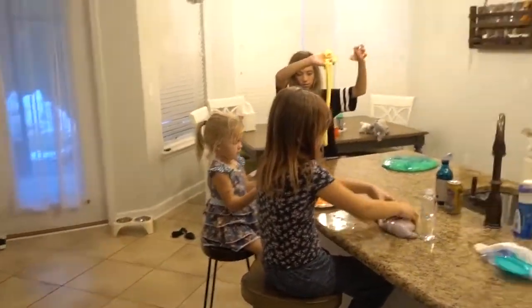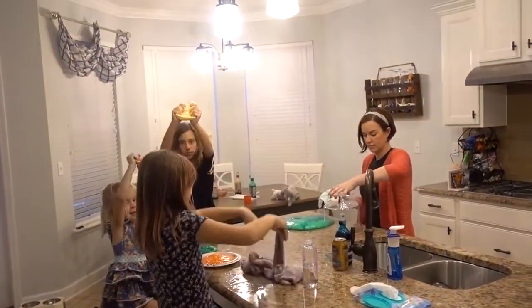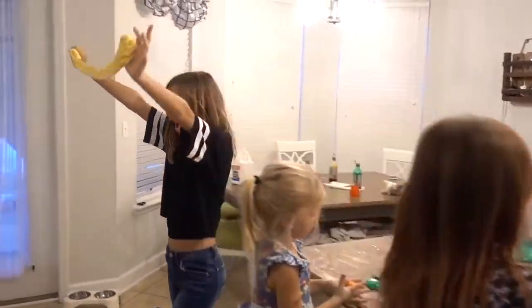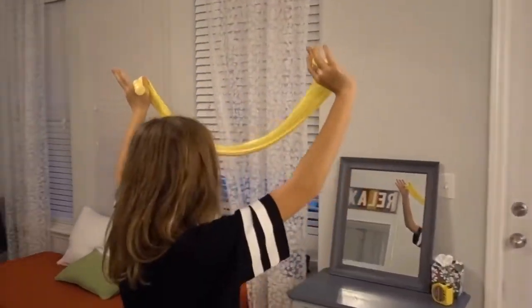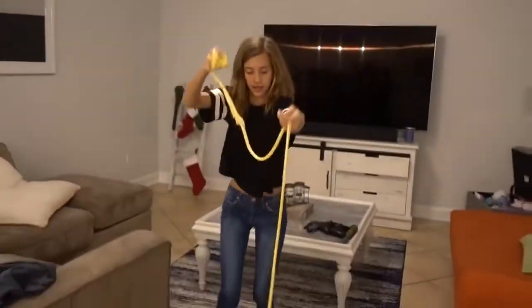I gotta say, all of our slimes are coming along nicely. Take a look. I'm gonna show you guys every slime that we have. Can you see them all? Raise them up, raise them up. We got all of our slimes, and I would say that they're all pretty good. They're all kind of unique. They're all slimy for sure. Slimy, and, throw it. Oh!